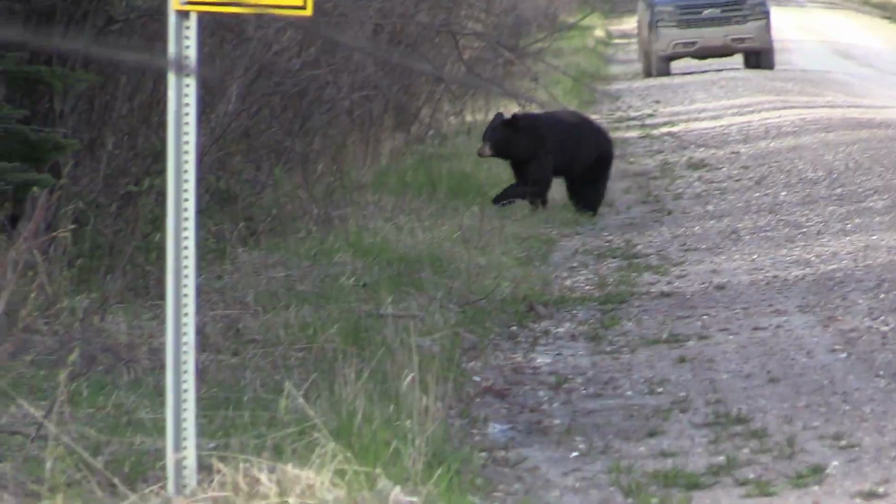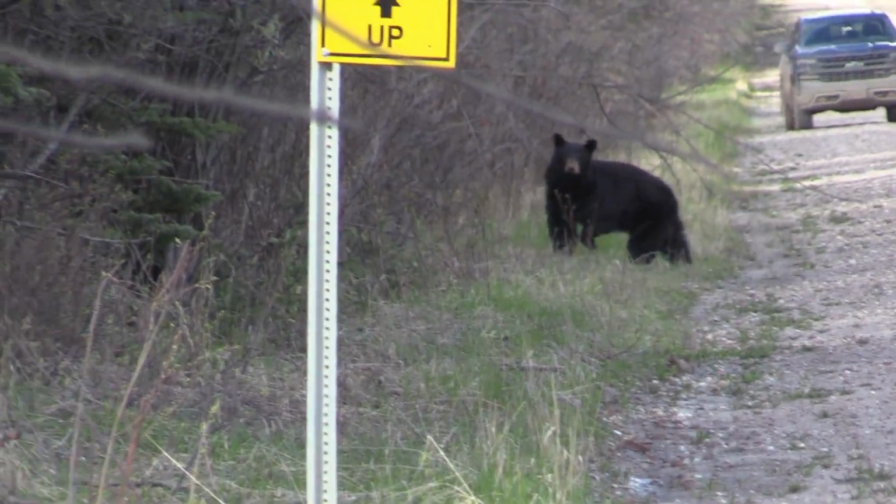The bear came back out. He's between me and the truck.